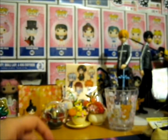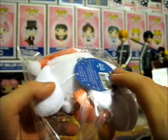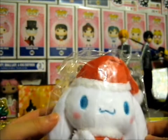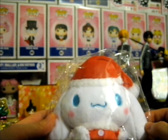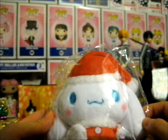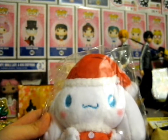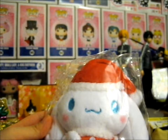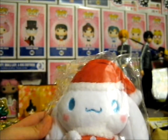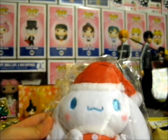Okay, so next up, randomly going into this, is this thing, which is backwards obviously. This is the Sanrio Christmas Edition plushie. This cute Christmas Edition plushie from Sanrio will instantly get you that festive feeling. Hang it on your Christmas tree for the best effect, or add it to your collection of cute plushies. Either way, your home will be cuter than ever. Six plushies available at random.